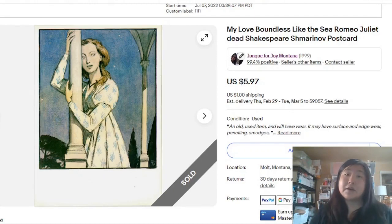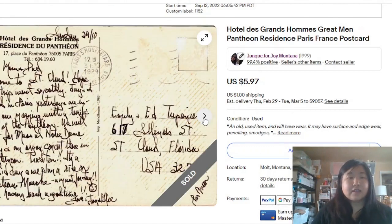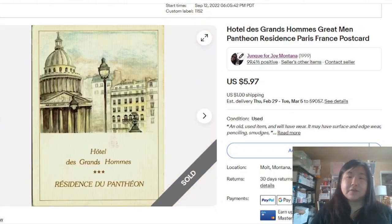Okay, one thing about international postcards is that they are most likely going to be continental size. Most of them have that size, even in the vintage look. Here is a Grand Hotel in France. It is just a regular postcard. It was a sketch, and the back was posted. The stamp is gone, but it went to somebody in Florida, and that went for $5.97. I believe this was also a continental size.